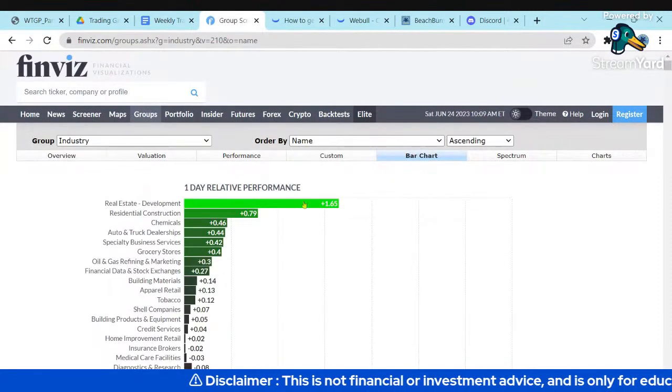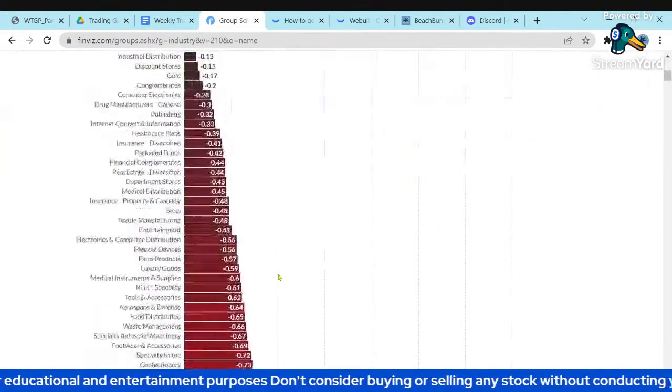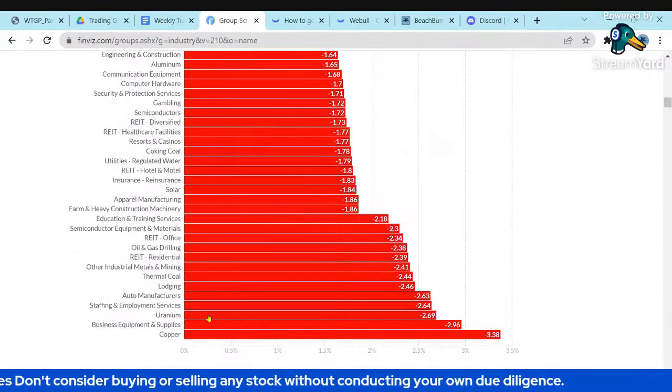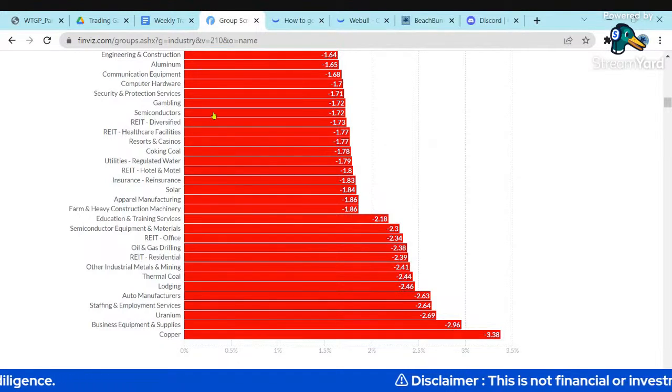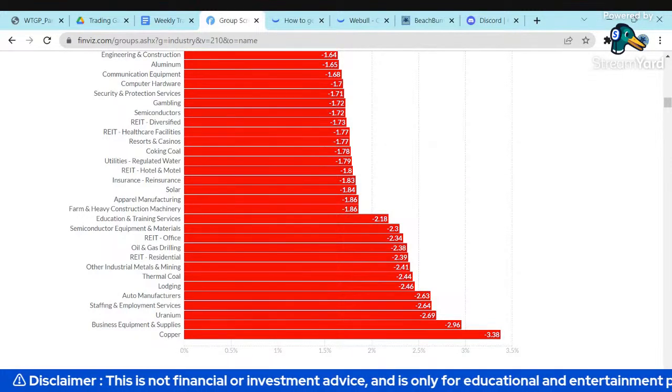There weren't a whole lot of industries that were positive. It's kind of interesting that real estate development and construction, so that's probably your home builders, were the most positive, but pretty much everything else was pretty negative. The most negative, solar, uranium, again, pushed down from energy. Copper, we'll see in the futures rolled over. The REITs, coal, semiconductors, again, we'll see that bounce off of the SOXL, bounced off its and retraced quite a bit.